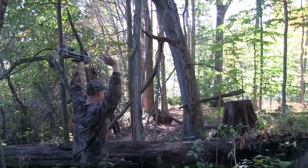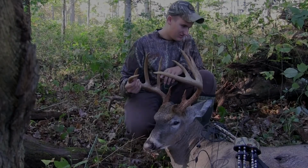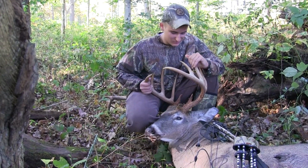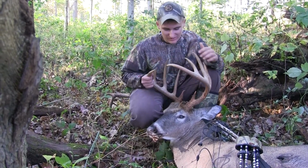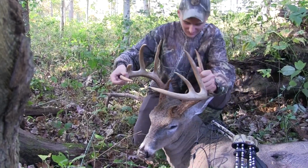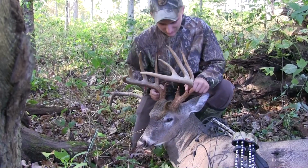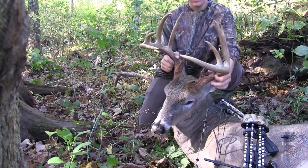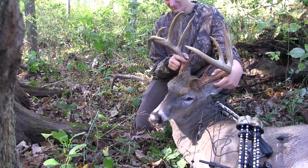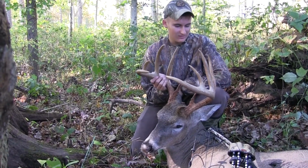There he is. There he freaking is. I tell you what, this buck here is probably about the biggest body size deer I've ever seen. Me and my dad, we both guessed this buck is probably 5 years old. Just from his body size, his brisket is huge. I mean, look at the neck on that thing. My biggest buck to date. Well, now the hard work begins. I'm gonna have to drag him out of here.